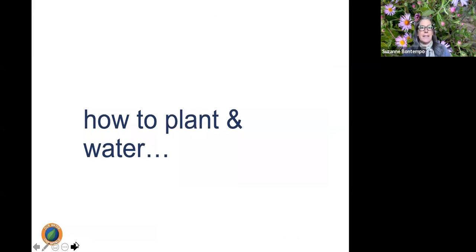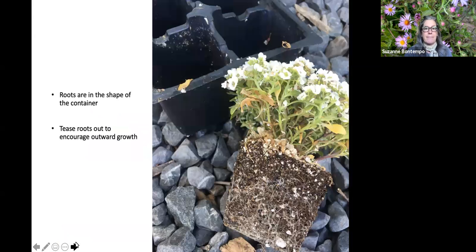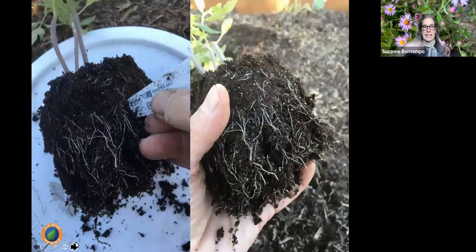So now we're going to talk about how to plant and how to water. So when we buy plants, I know this is a little blurry, but this was my best photo I could come up with for today. When we buy plants at the garden center, typically we pull them out and the root system is in the shape of the pot it came in, either a cell pack or a 4-inch, even a 1-gallon. So it's really important before we plant it to tease those roots.